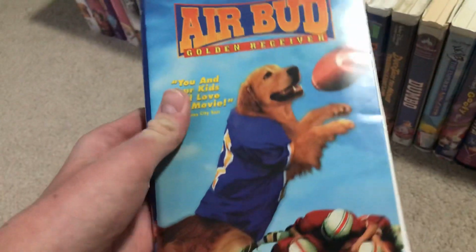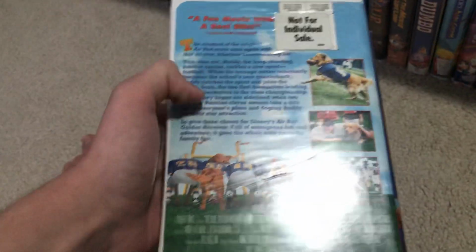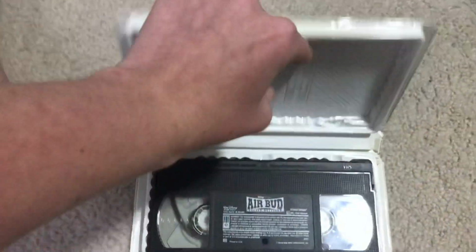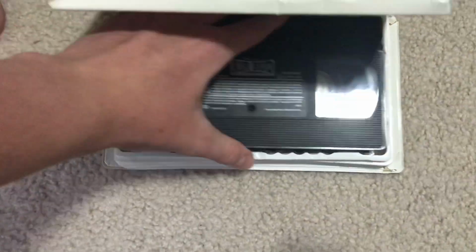Next up, we got the sequel, Air Bud Golden Receiver. You and your kids will love this movie, by Kansas City Sun. See, here's the spine. The back says, a fun movie. It doesn't have a shell, so this probably wasn't initially part of a multi-tape set, but I got this VHS separately from Goodwill. Here's the tape ink label, and the print date is November 20th, 1998. Just Air Bud Golden Receiver.